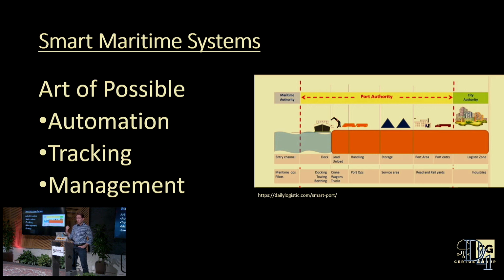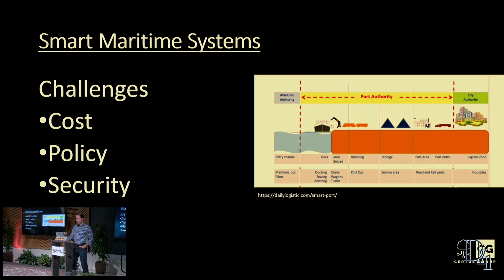So when you're collecting and simulating these kinds of environments, there's a lot of potential for automation, tracking of both the vessels, the commodities, the human labor assets going on there. But then, as I pointed out with all the examples, operations management and energy efficiency is also one of those things that's cost effective, but also accelerates operations and produces more value for them over time. So pretty cool. But once again, there are a lot of challenges.